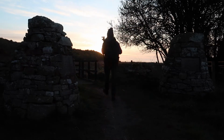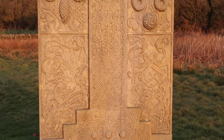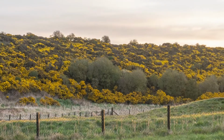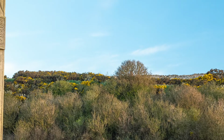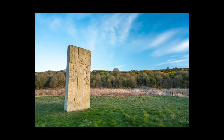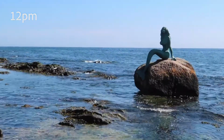to enjoy the golden hour. This one is a replica, but it's well worth seeing. What a beautiful spot this is.